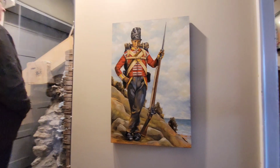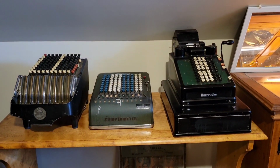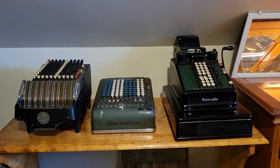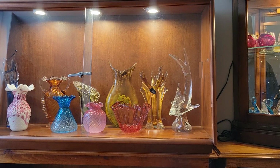Saw tin roofs on barns even, right? This is our retail room. So from Venice, we had artisans come over. I didn't know that until I saw this at a market one day.